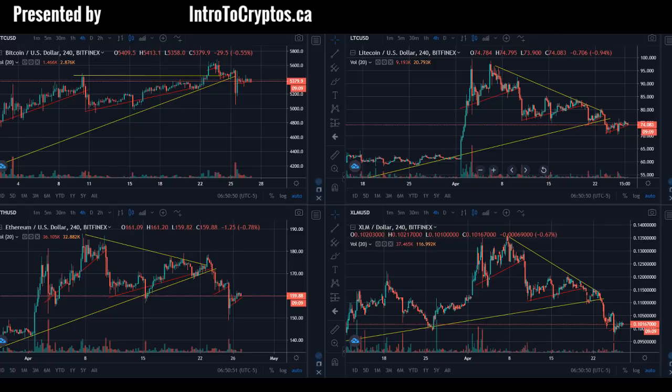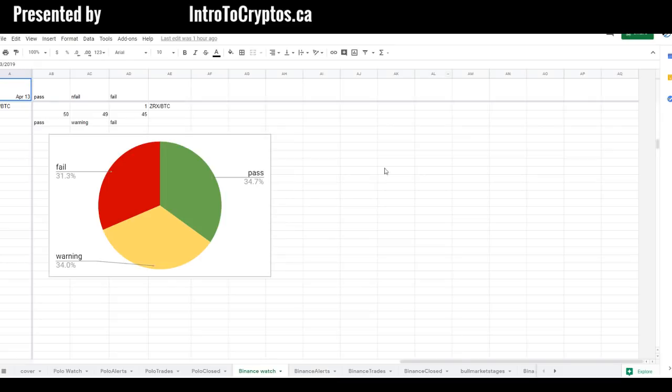Now, the last thing I want to close up with is our study of all of the coins on Binance. We're studying the bullishness and bearishness of all of them. So I went through all of them and added them up, and we have 50 markets that passed, 50 out of the 150 markets on Binance.